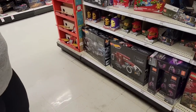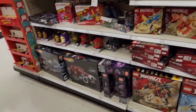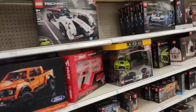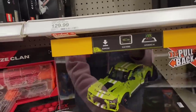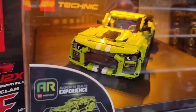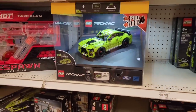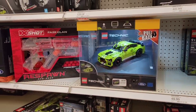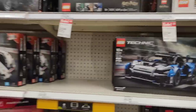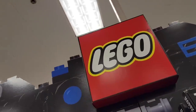Alright, then you got your other things there with the Hot Wheels. The Roger Dodger and the Bone Shaker. This thing's cool, but it doesn't look like a Mustang. I don't know, it doesn't. Yeah, it's the Technic thing. It's a little different, but still neat. Alright. That's good. Bye, Lego.